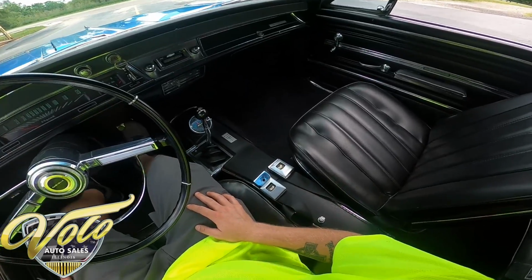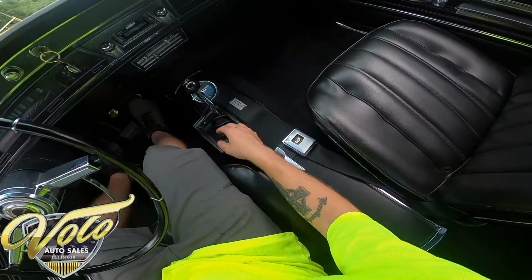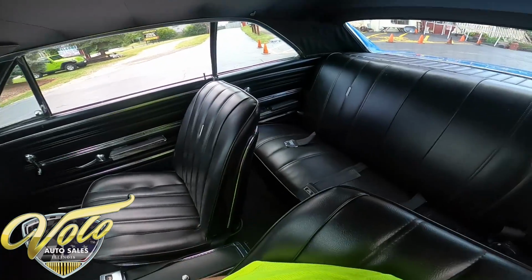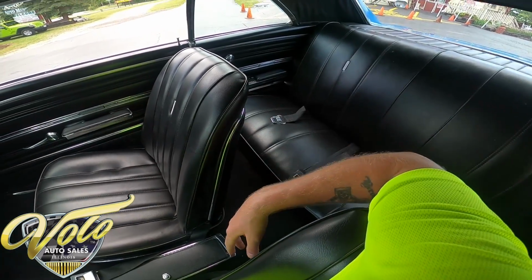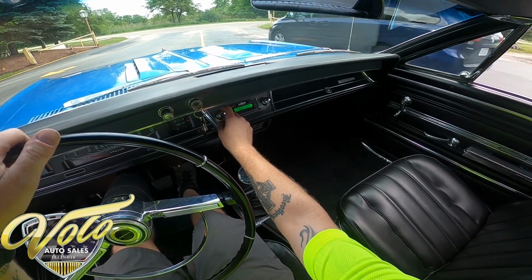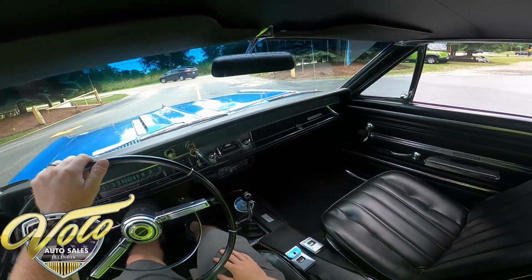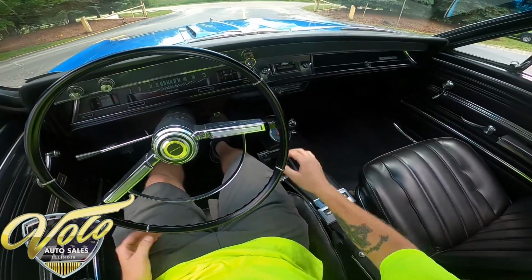Put that there. So besides that, I'm seeing the stock dash. Everything's good. It has a clock down here. Not looking like it's working, but I'll go ahead and start it up. Looking in the back seat, everything looks really nice. There's some wear on the seat belts and everything. See if the stereo works. Yep, radio works. Like I said, everything looks really nice.